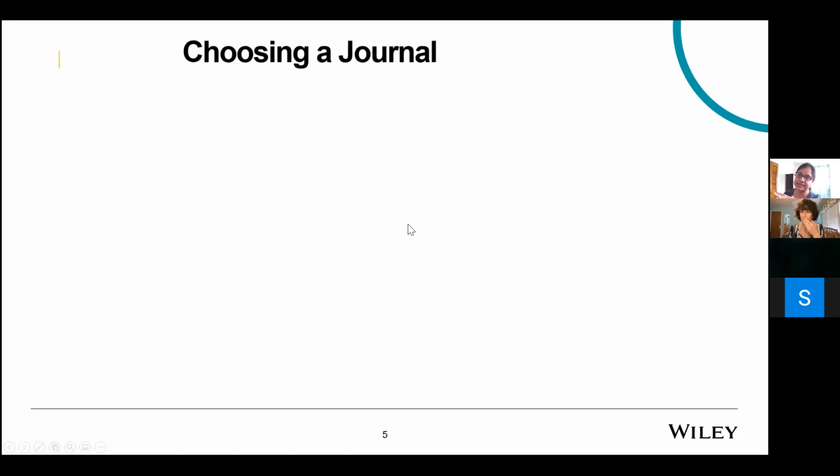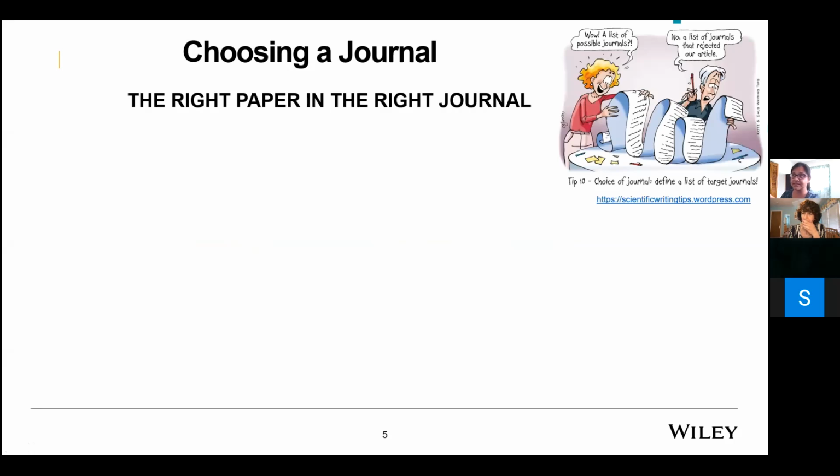Before we go through anything else, I think choosing a journal should never be the last step in manuscript preparation or in manuscript submission. It should, I think, be one of the very first things in the process, as you're doing your research, identifying and choosing journals that you think would be best candidates for your paper. So finding the right journal for your paper should be thought about fairly early in your journey of publishing your manuscript. And the reasons for this will become more apparent as we progress through our presentation.